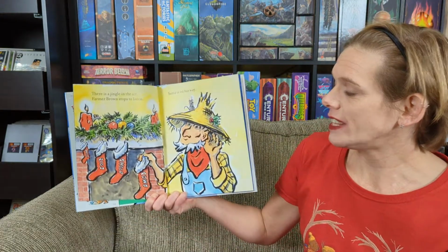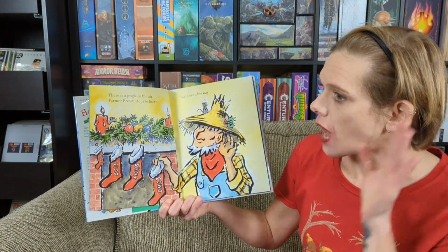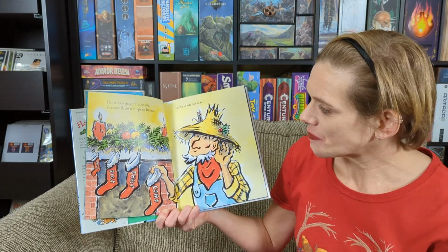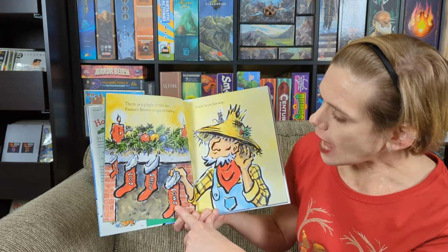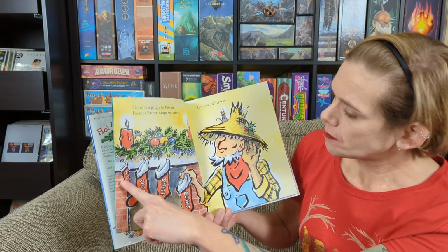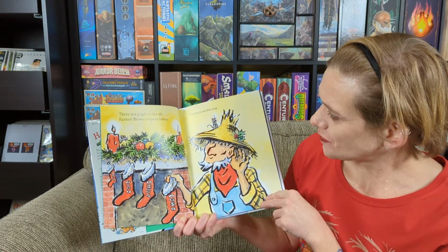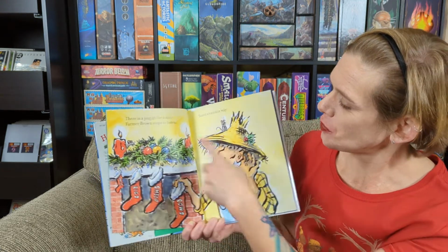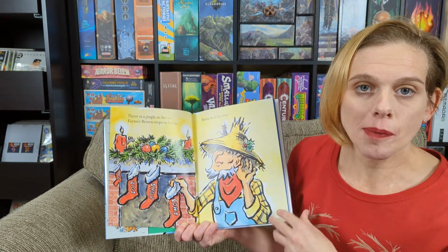There is a jingle in the air. Farmer Brown stops to listen. Santa is on his way. Look, he's hanging his stockings. Cows, sheep, pigs, mice. Do you see the mice? There's 1, 2, 3, 1 on Farmer Brown's hat.